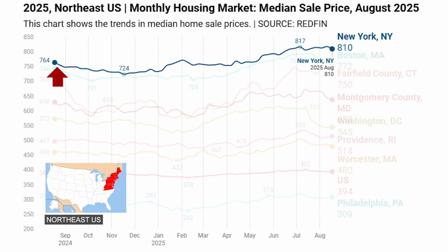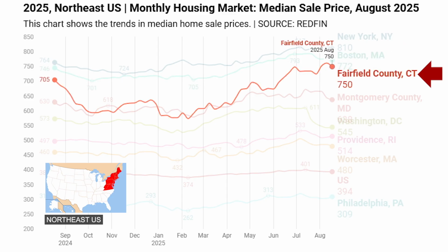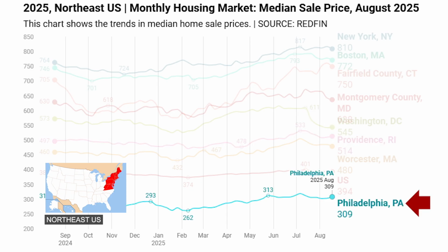Here are the housing price trends for the Northeast. New York, $810,000 this month, up from $764,000 last year. Boston, $772,000 this month, up from $746,000 last year. A friend asked to include Fairfield County, CT, $750,000 this month, up from $705,000 last year. Worcester, Massachusetts, $480,000 this month, up from $460,000 last year.